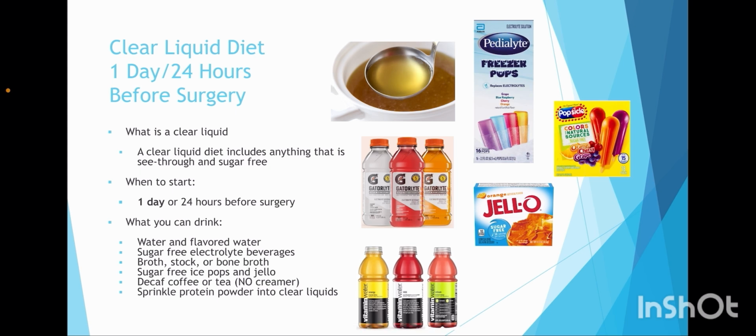Now, it is one day before surgery, 24 hours. On this day, you are to begin stage 1, which is clear liquids. Now, clear liquids are anything that the light can shine through. Clear does not mean colorless. So as you can see, there are plenty of color options. However, you do have a color restriction, red and purple, which I will discuss in the next slide.